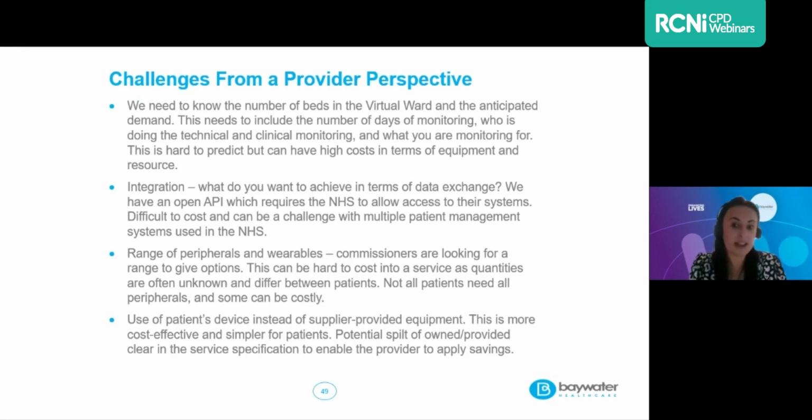Is that needed? Like I said, we can support you if anybody has any questions or queries around where you start with all this. There's lots of questions and things to obviously consider, and Baywater Healthcare are very, very willing to support you in trying to build some of these specifications or answer some of these questions, or give you some of the questions that we feel that you might need to answer.